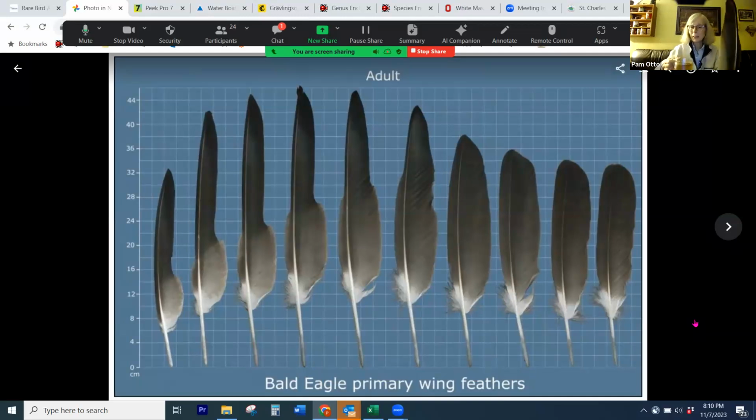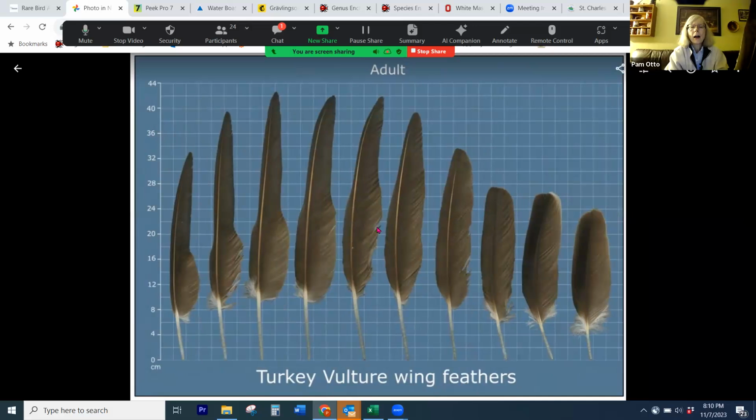But I'm kind of now thinking that it might be a turkey vulture feather, just a really big one. So here we have our bald eagle feathers, which match by size. But then here we have our turkey vulture feathers, which match more in terms of the color and a couple other things. I'm gonna stop the share here now, and I'm gonna see if this is gonna work.